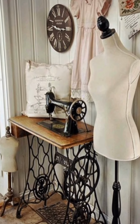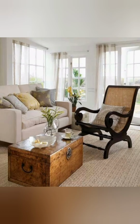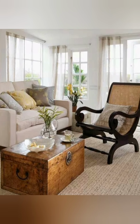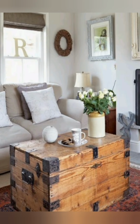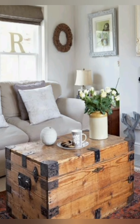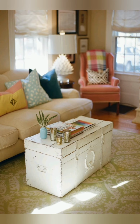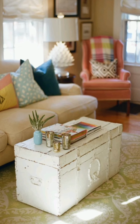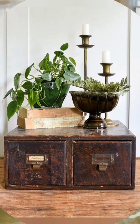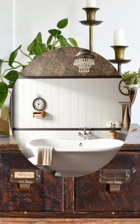Granny Chic homes smell like tea and old books, sound like bird songs and needlepoint needles tapping, and feel like a gentle exhale after a long day. The soul of Granny Chic is about living slowly, decorating sentimentally, valuing tradition and tenderness, creating a space where past, present, and personality meet. It welcomes imperfection, celebrates emotional richness, and honors the women and ways of life who came before us.